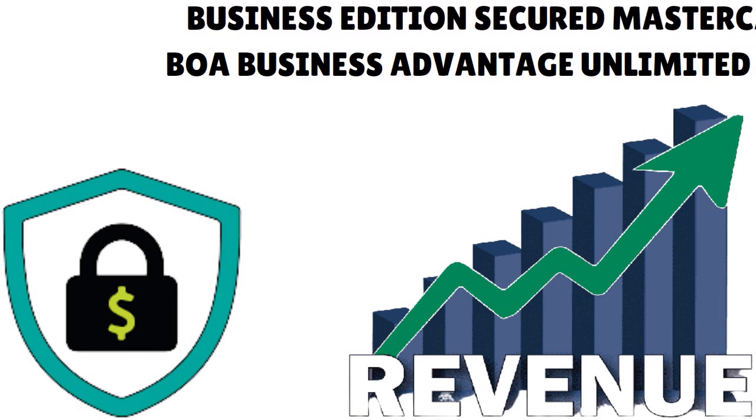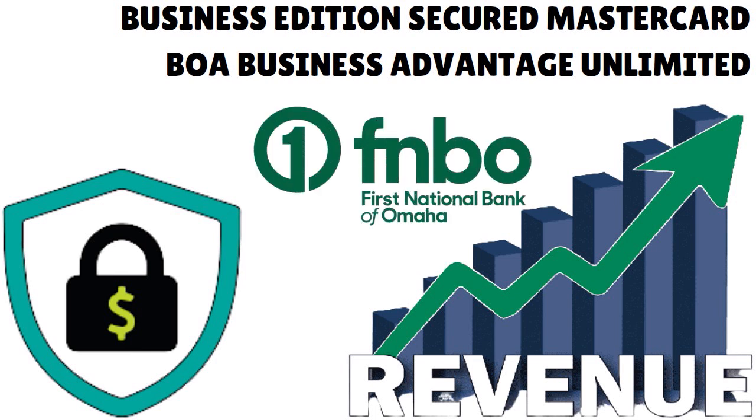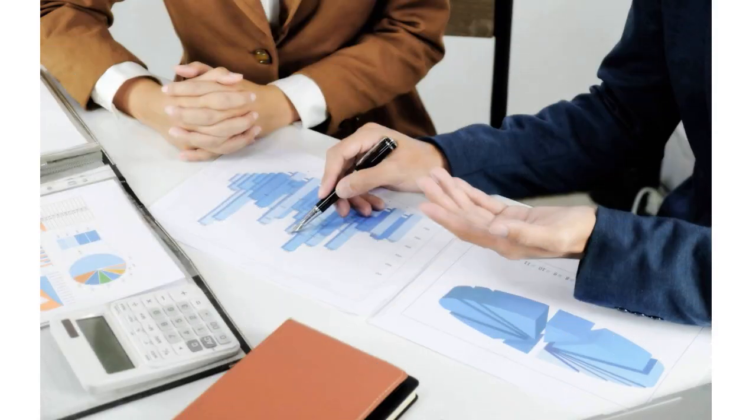You also have the Business Edition Secured MasterCard Credit Card. This is another credit card that helps you build business credit, and it is issued by the First National Bank of Omaha, FNBO. So you are able to find a business credit card that helps you build business credit, and this is just a few of them. You have other non-personal, non-PG business credit cards, such as Brex, for instance. You have Ramp. You have all those players that can really help you get the business credit card you need.